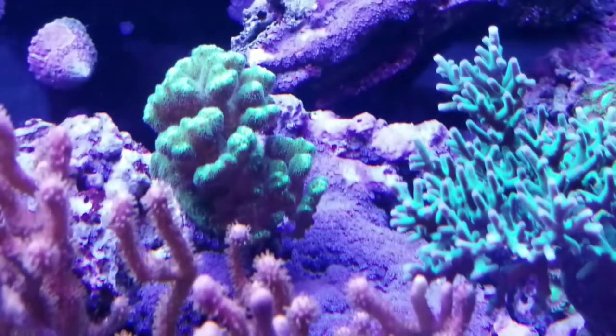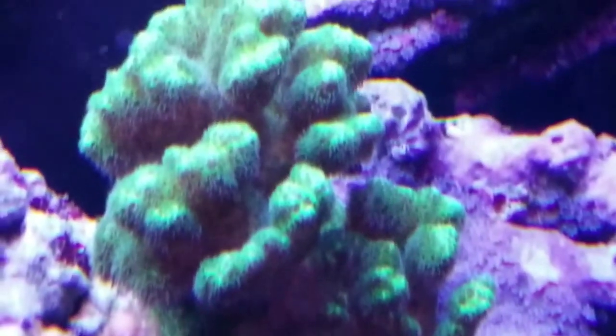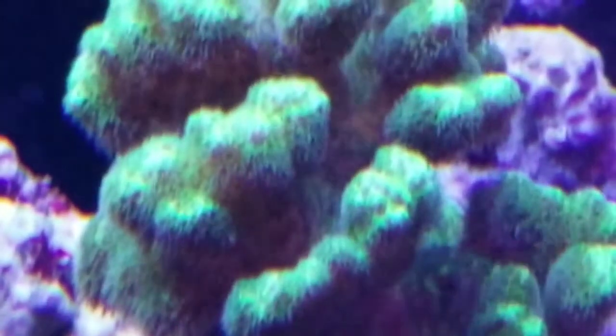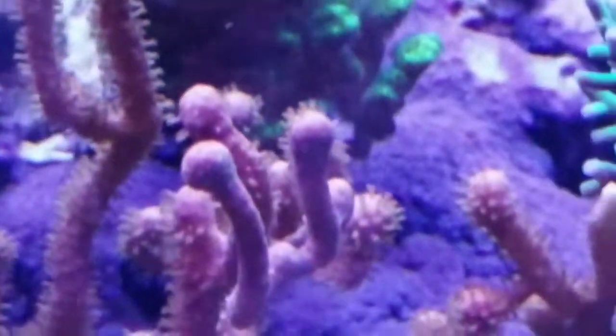Other things are still doing very well, but I'm going to zoom in here and see if we can get a close look of the polyps on this coral moving in the flow of the water. I took this video last night and I've never done a voiceover, so hopefully this works out okay. Sorry, it's a bit blurry, but it will eventually focus in and you will see some polyp flowing here, hopefully.